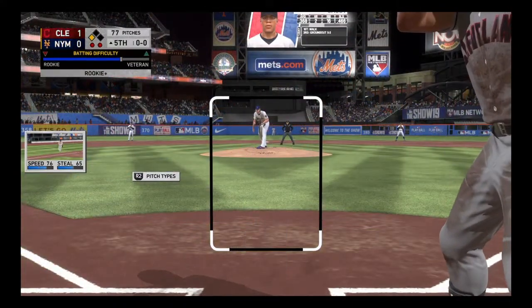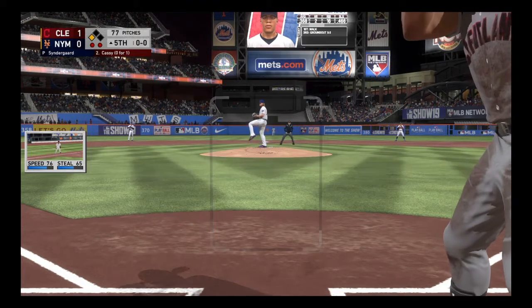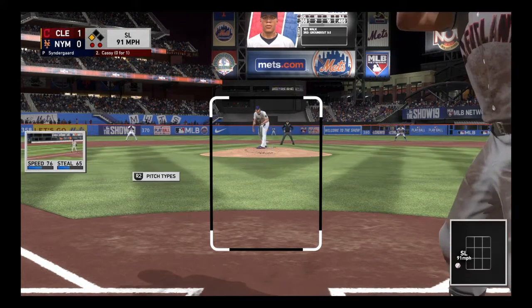Stepping into the box, Jim Casey. 0 for 1 for him here in this one. Yeah. Looking to keep this a one-run game. The pitch. Ball, that's outside. And he lays off there, 1-0.